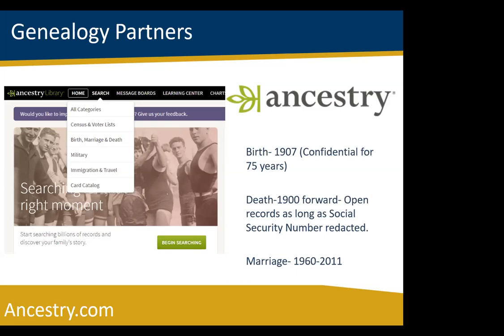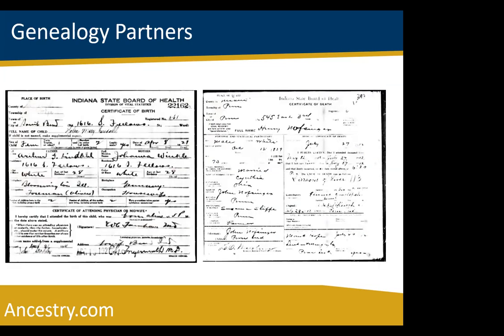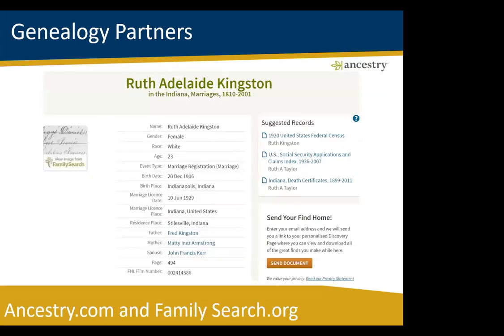Also, on Ancestry, they have an excellent collection of Indiana marriage records, mostly ranging from 1960 to 2011. However, they do work with FamilySearch and are taking advantage of some of their indexing to show you earlier marriage records as well. There are just a couple of examples of birth and death records that you can pull off of Ancestry. A lot of times patrons won't have access to Ancestry, and they can just email us, or if you have access to it in your library, you can go on to Ancestry and help them download both these birth and death records, as well as the marriage records too.